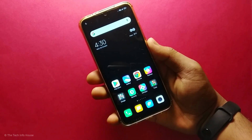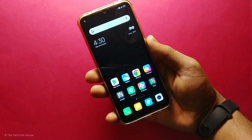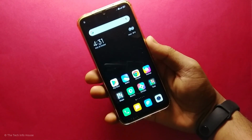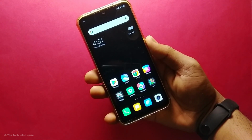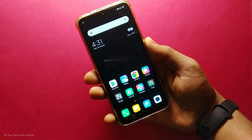So guys, that's not it. This is just the start of the features that I'll talk about in this video, guys. I know it's a bit long once again, but as you could understand, in the settings menu alone there were so many changes, so I definitely had to cover it so that you guys have a proper understanding of the detailed changes that come along with it.